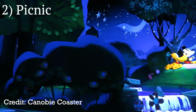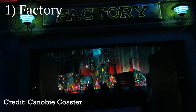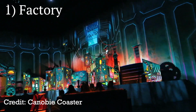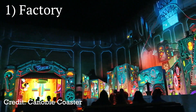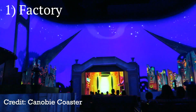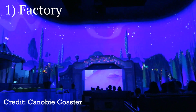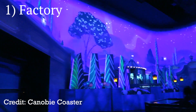And number 1, even though I do have some problems with it, I did put the factory at number 1 because the transition is just fantastic. The transition is much better than the island room to the underwater room, but because you can actually see how projections work in tandem with practical effects moving, it's really cool, and it's a great climax to the attraction. So yeah, that's Mickey and Minnie's Runaway Railway for you.